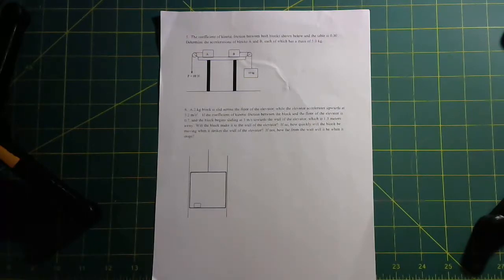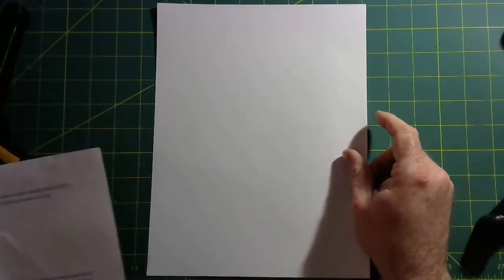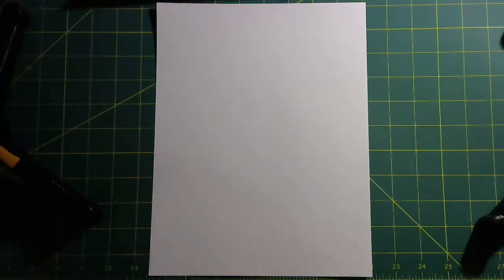So I'm going to go ahead and discuss this problem on the piece of paper, give myself plenty of space. Okay, so I've got plenty of room here. All right. So first thing is, they already gave me a sketch. I'm going to go ahead and jot it down again, though, because I'd like to have everything on one sheet of paper here. So let's see, I've got my elevator.